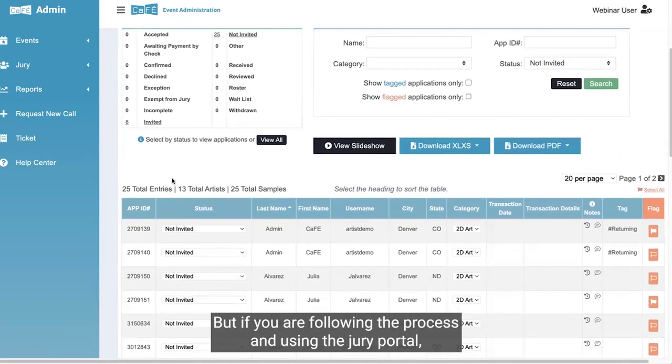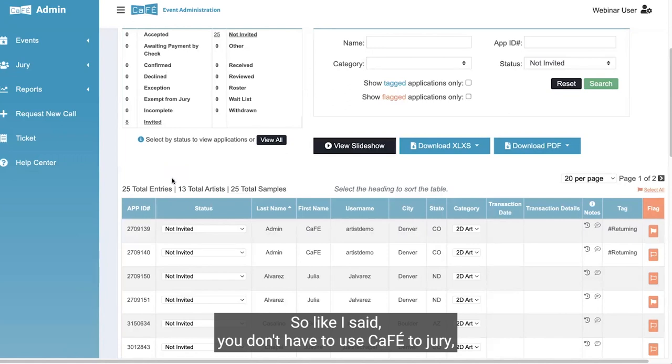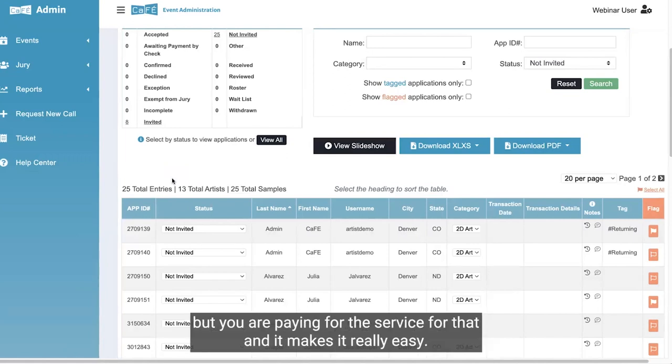But if you are following the process and using the jury portal, that will put you right into the next stage of notifying artists. So, like I said, you don't have to use CaFÉ to jury, but you are paying for the service for that, and it makes it really easy.